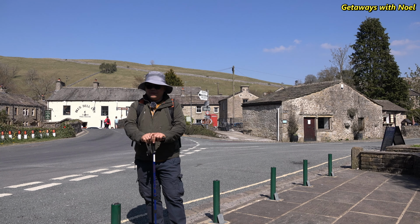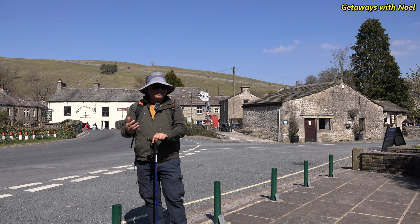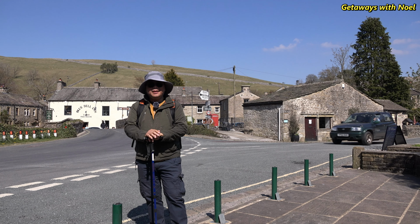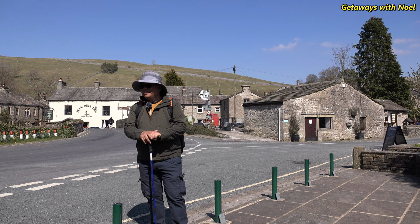We have now reached the beautiful village of Kettlewell, and the walk took us about 6 miles. We started at 10 AM and we came back to Kettlewell about 2:30. It was a very pleasant walk.